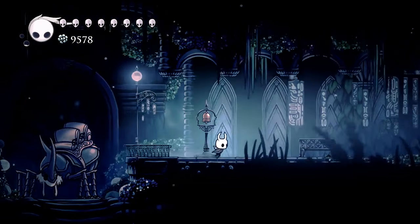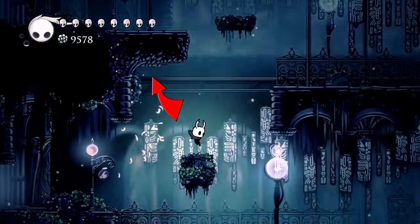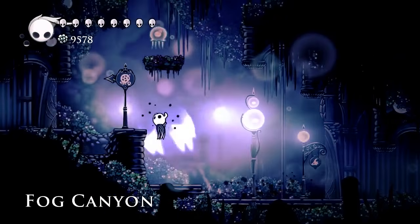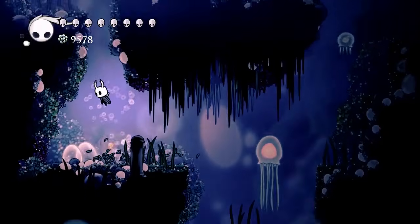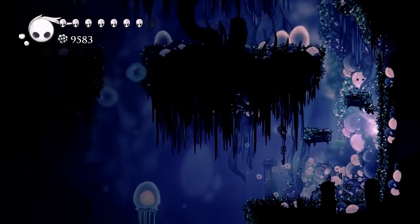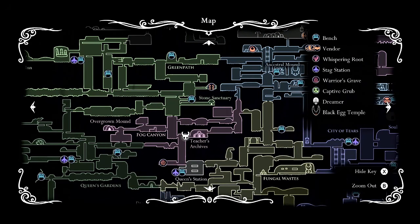This next entry that's easy to miss is the Charged Lumafly. So we are here on the map just outside the Queen's Station, and we're going to make our way to the Teacher's Archives directly above. So here's the map. We're going to keep going. And if this spot right here isn't open for you, you're going to actually have to go up and around to get to the Teacher's Archives.